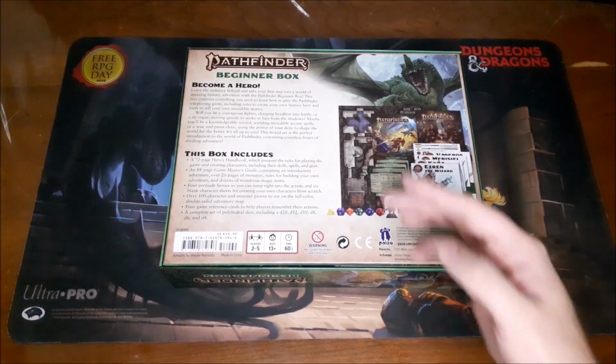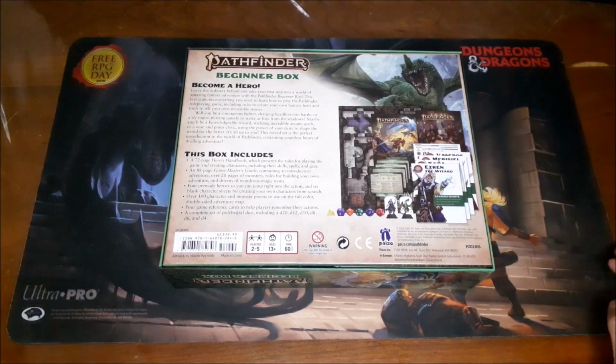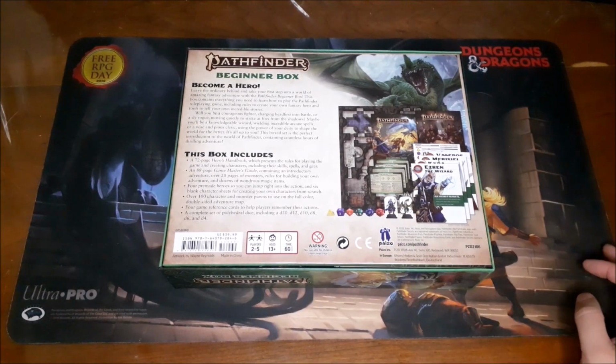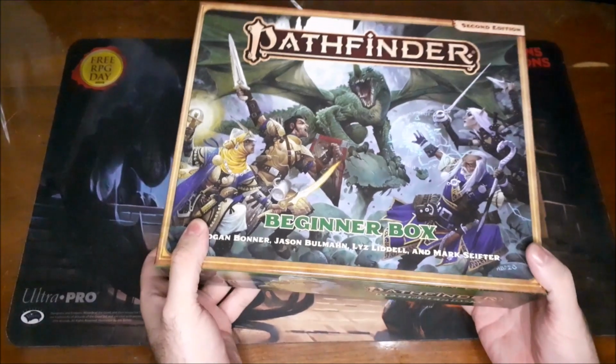In addition, there's a double-sided poster mat, or double-sided flip mat, actually, that can be used with dry or wet erase markers, a Hero Builder's Guidebook, and a Game Master's Guidebook that contains an adventure that you can start your players off with, as well as some really good advice on how to design and create your own encounters, adventures, and things like that going forward. So it's just a lot of really great advice in this product. US retail price is $39.99, and it is worth, in my opinion, every single penny. So if you know someone that's interested but they don't know where to begin, this is what I would recommend.